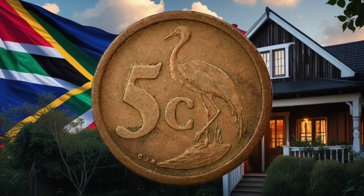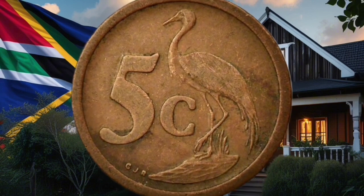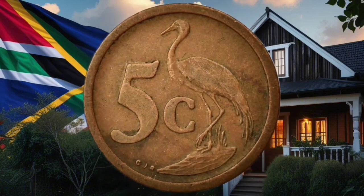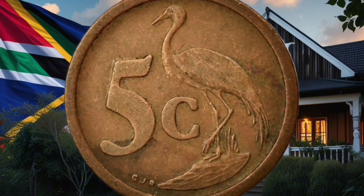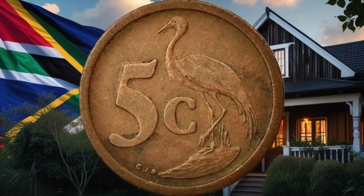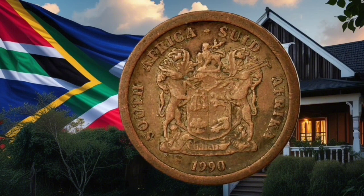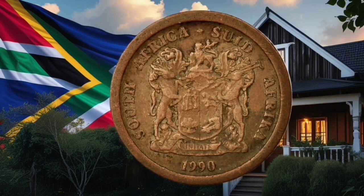The reverse side carries the denomination, the numeral 5, and an iconic image of the blue crane, South Africa's national bird. The bird is elegantly posed in flight, giving the coin a graceful yet powerful aesthetic. The initials of the engraver, ALS for Arthur Sutherland, may be visible on some versions.